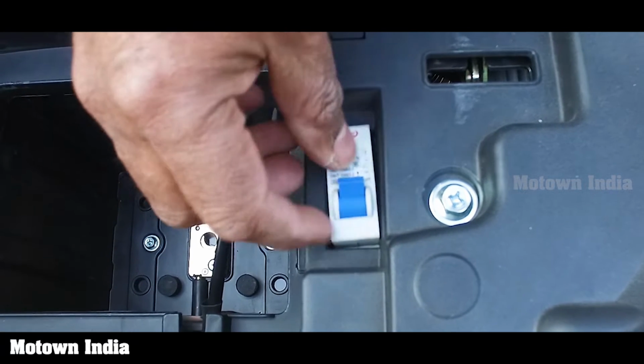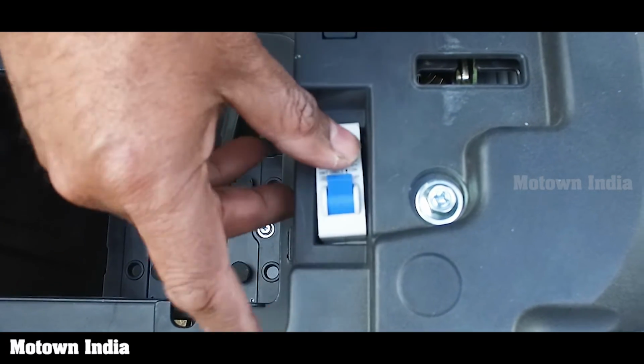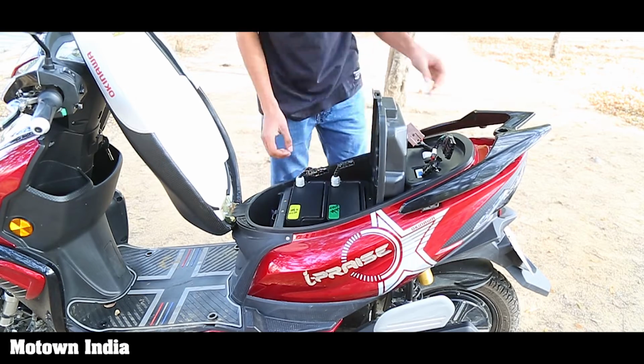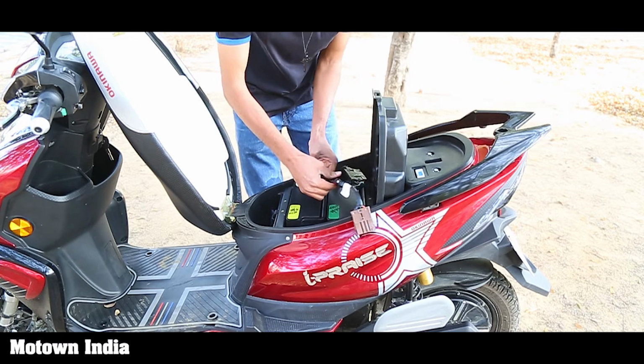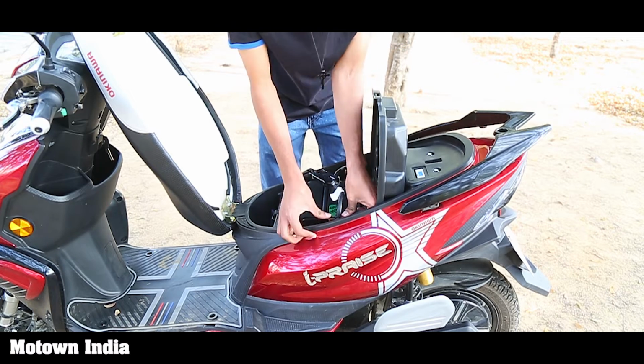First and foremost, switch off the MCB, or the miniature circuit breaker, and then detach and attach the battery for charging. Whenever you place the battery pack into its slot, please make sure you snap the connector tight into its place. A loose connection can cause sparks.